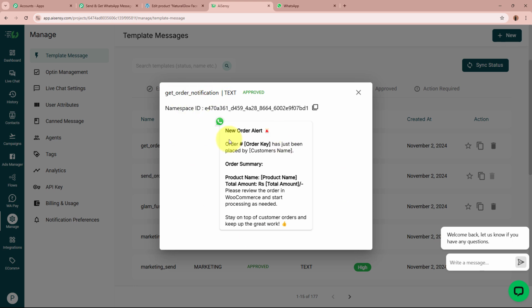So now let us go through this template that I've created. New order alert. Order with the order key, this is the variable, has been placed by the customer's name. This is the variable of the customer's name. Order summary, product name, total amount. Please review the order in WooCommerce and start processing as needed. Stay on top of customers' orders and keep up with the hard work. So this is the notification that we're going to get on our WhatsApp.